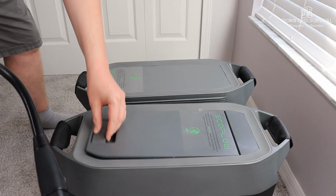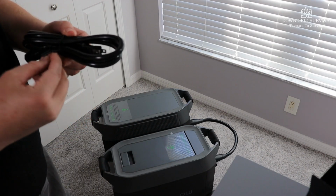For now, I'm going to get these two units plugged into the wall outlet and get them fully charged and start doing some testing.